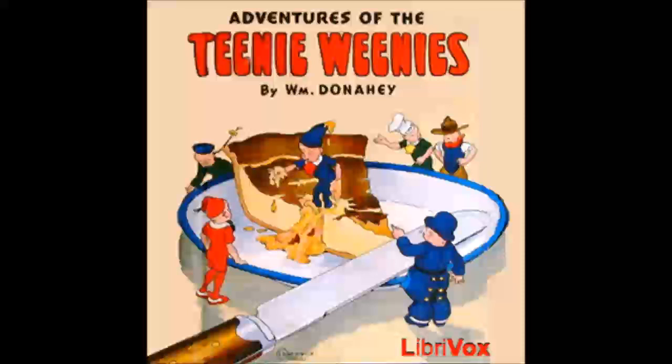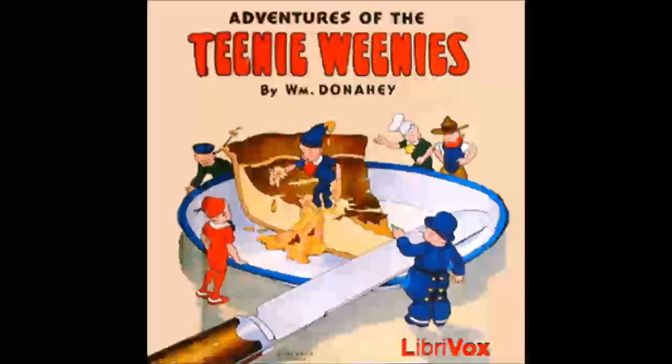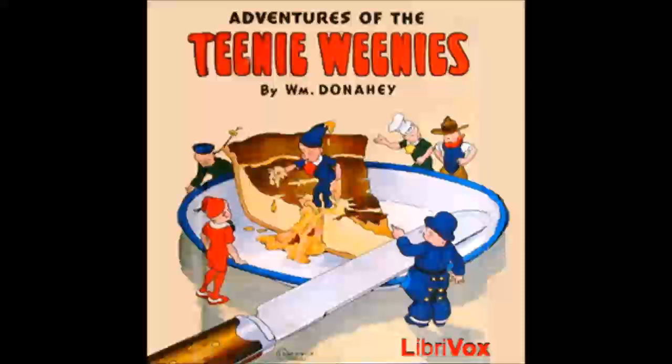Glad of an excuse to get out, the Teenie Weenies were soon on their way after the cough syrup. The window sill on which the bottle of syrup stood was very high, but the clown and the cowboy soon climbed to the top, lowering a piece of thread that two Teenie Weenies had carried between them for just such use. They soon pulled the rest of the little people up beside them.